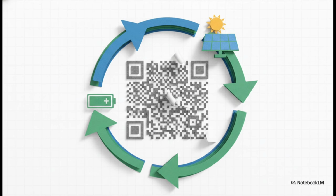Now, why does this matter to us? Well, because it dramatically reduces the uncertainty for buyers in the second life market. See, an EV battery that drops below 80% capacity is pretty much useless for a car, but it's still perfectly viable for a stationary solar grid, and this passport digitally guarantees its health, keeping it out of a landfill.